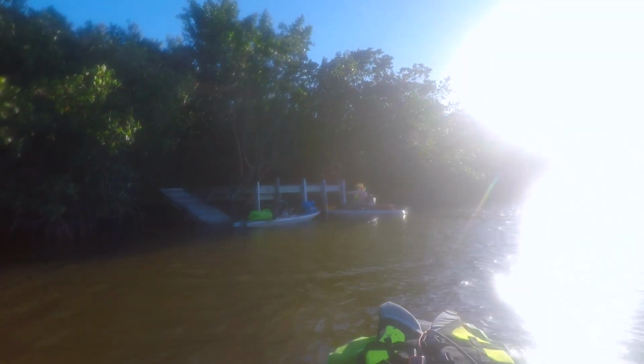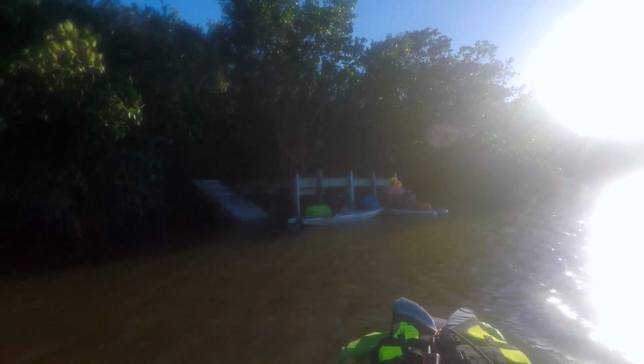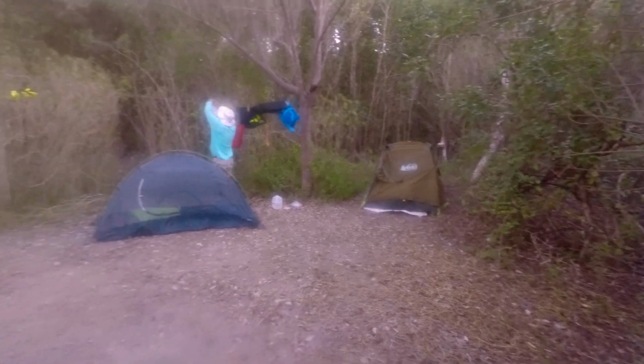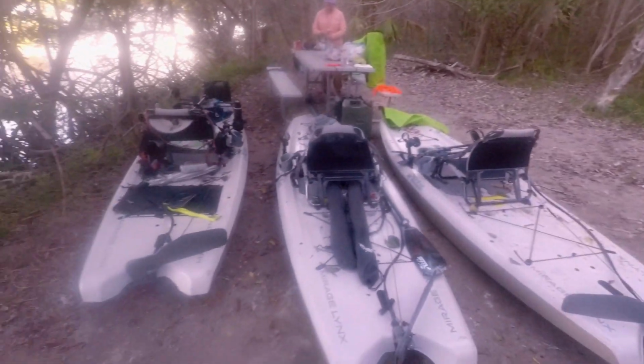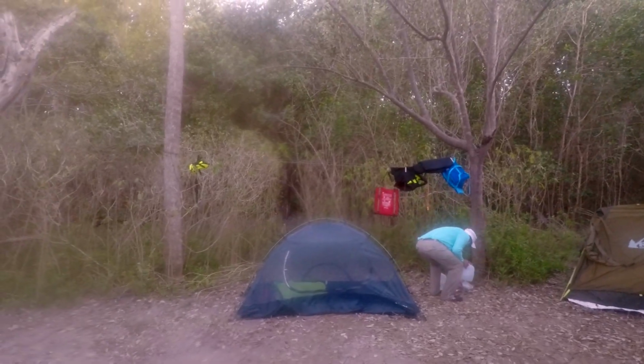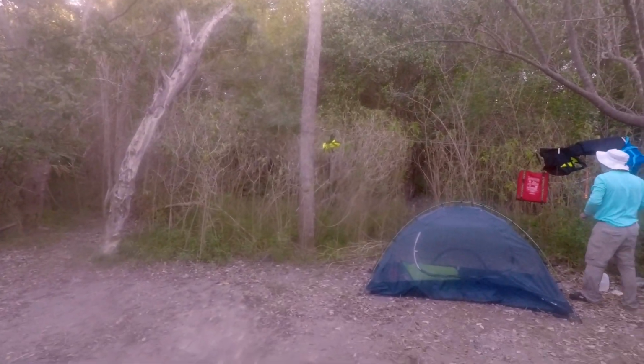Trying to get everything up on shore. Let's see if I can use this kayak ramp they have here. All right, so we have camp set up here, a couple of tents, pulled the kayaks out of the water, and we're hanging our food and stuff so that raccoons don't get it. I don't know if there's any raccoons here, but we're gonna be safe.